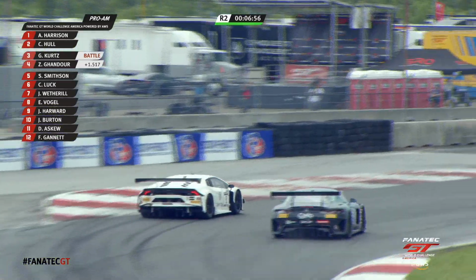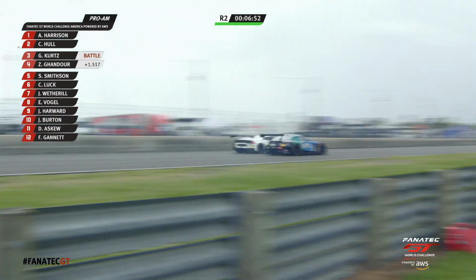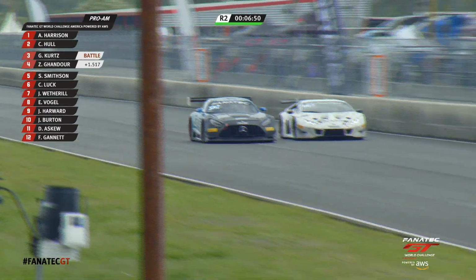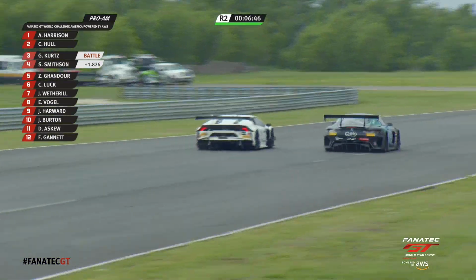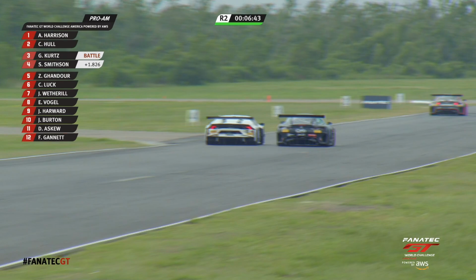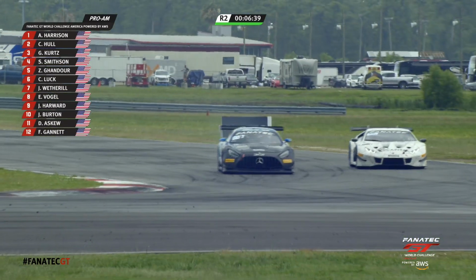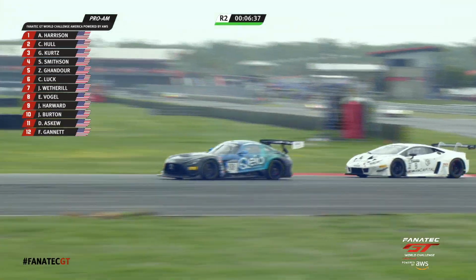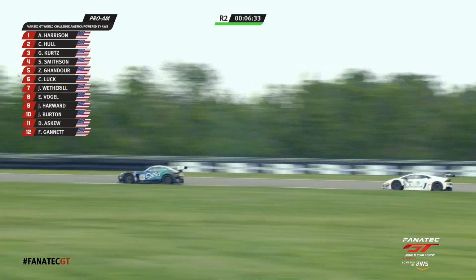Here we go. Yep, slide really there. Loose there, coming off the final corner. Side by side, the run down to turn number 1. Scott Smithson fighting with Ziad Gondor for 4th. Battle for 4th underway into turn 1. Scott Smithson up the inside of Ziad Gondor and gets that place. But Calvin, that started back in turn 16.